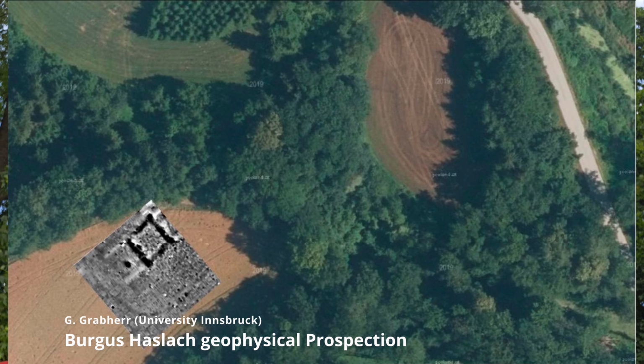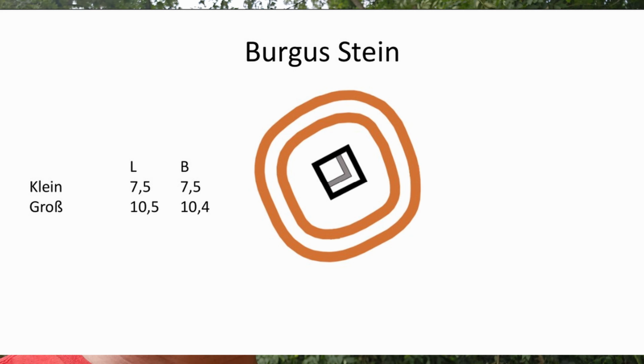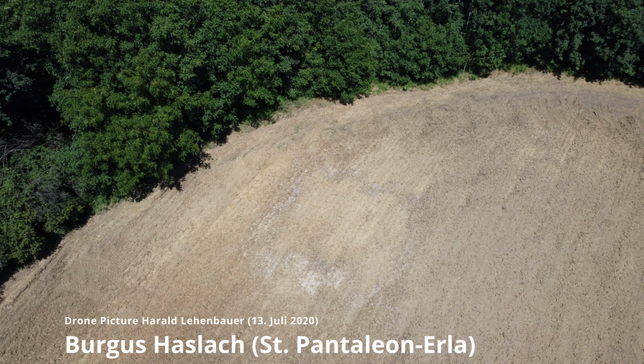We are here now at the watchtower Haslach, and this was found by Karl Remsliner in the 1990s, and was visited since then by various collectors and scientists. And very interesting is that in the year 2021, Professor Grab and his team made a geophysical survey here, and they have been able to verify the tower to 100%, and it's located on a little hill, and it's placed above the Danube River.